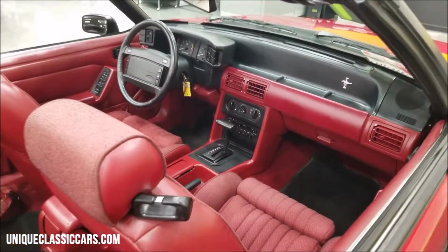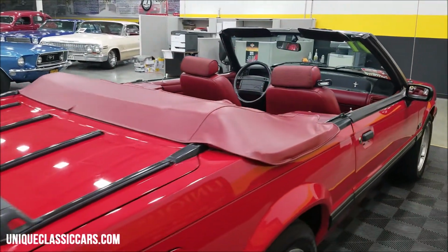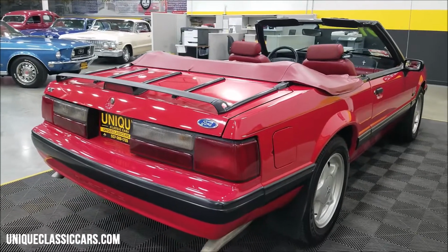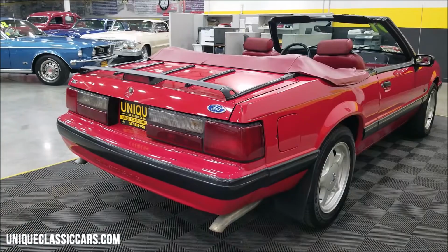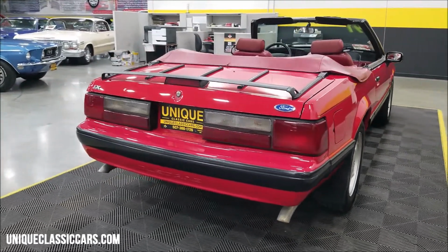So it's a factory AC car. The AC has been removed as well as the smog pump. So it does triple light because of the EGR, or the exhaust gas recirculation. Other than that, I mean, it runs fine. It does not affect the way the car runs. It obviously performs better.